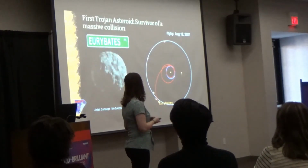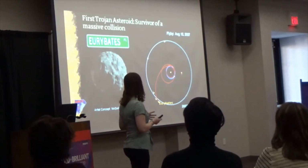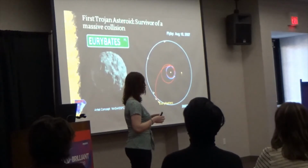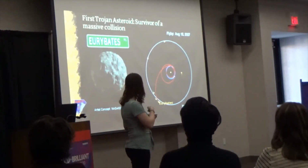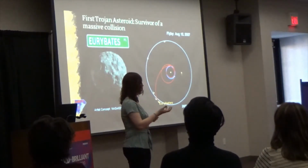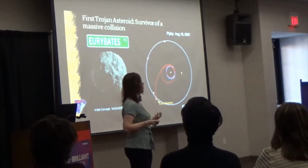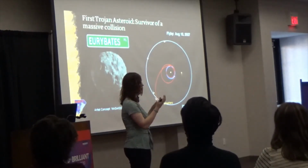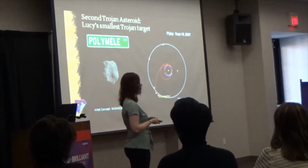So the next target that Lucy is going to be flying towards is Euripides. Euripides is also a survivor of a collision. However, the reason why Euripides is so interesting is it's theorized that it was actually part of a larger asteroid and then broke apart. And there's also a theory that some of those parts on the inside of an asteroid got deposited on the surface. So similar to the way you can cut open a cake, or if you take a pool ball and smash it against the ground and you can see the insides, this asteroid smashed against another one, and most likely the inner bits of it would have settled on the surface of Euripides. So that can give us information about what the inside of an asteroid would look like.